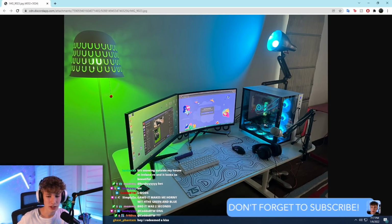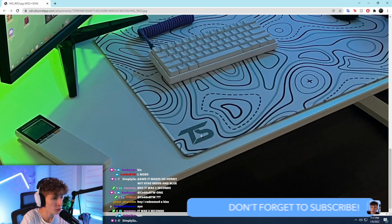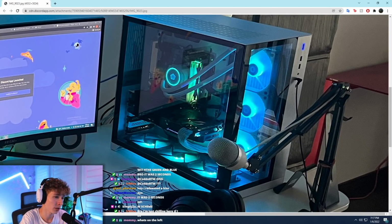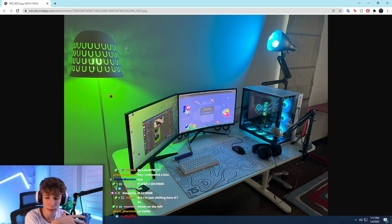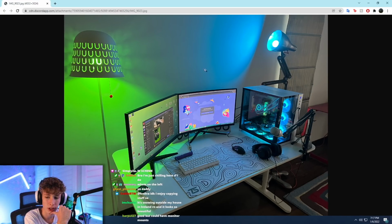The blue and green setup scheme is interesting. I like it though. This mousepad's fire. Whose mousepad is this? This is TechSource's mousepad. I like the Lian Li, obviously. Lian Li is fire and in every single setup ever. I like these fans. I normally don't like blue and green color schemes that much, but I think the cyan and green works a little bit better since it's like a lighter blue. So they blend a little bit better and the wallpapers match it pretty well. So I think this is pretty clean.